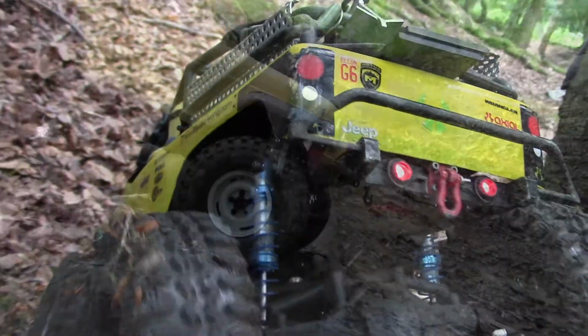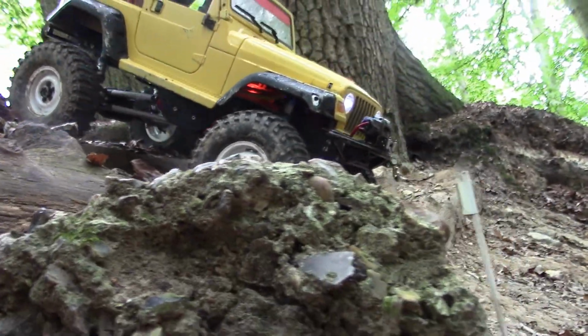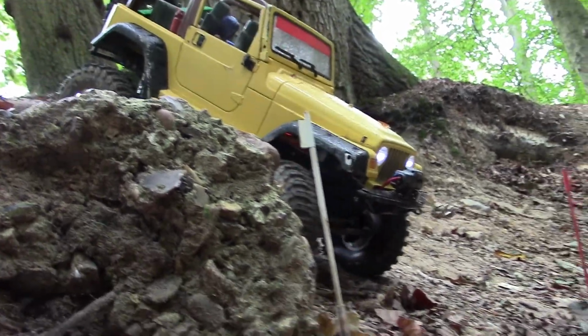Oh, those rock sliders are great. Yeah. It's just the width, isn't it? They're bumps. Well done.